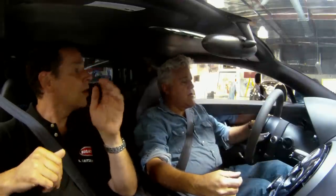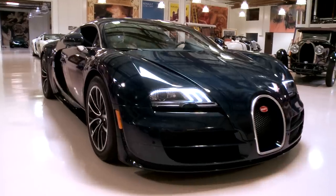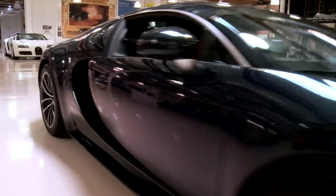Where is my... For automatic, you just knock it to the right. It comes up on the dashboard. Oh, I see. Yeah, there you go. And if you want to go to paddles, you just touch either one of the paddles. Right, okay, and you got your paddles here. Let's see how she goes.